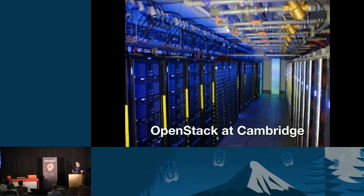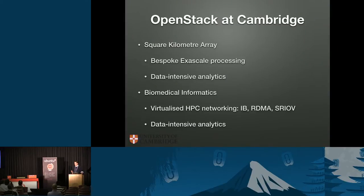This system, the Wilkes system, is now central to our OpenStack development plans. As part of those plans, I can tell you that for the first time ever, parts of the system are going to be running Ubuntu. But there are many, many other use cases that we must provide for as well. So let's just take a quick look at a couple of those.